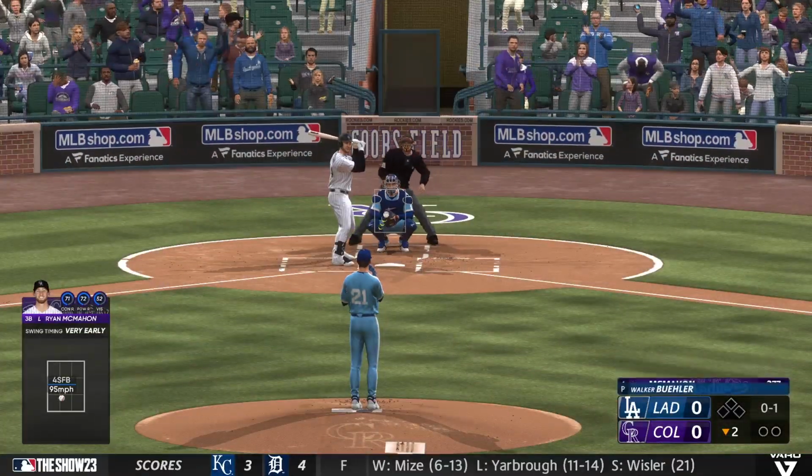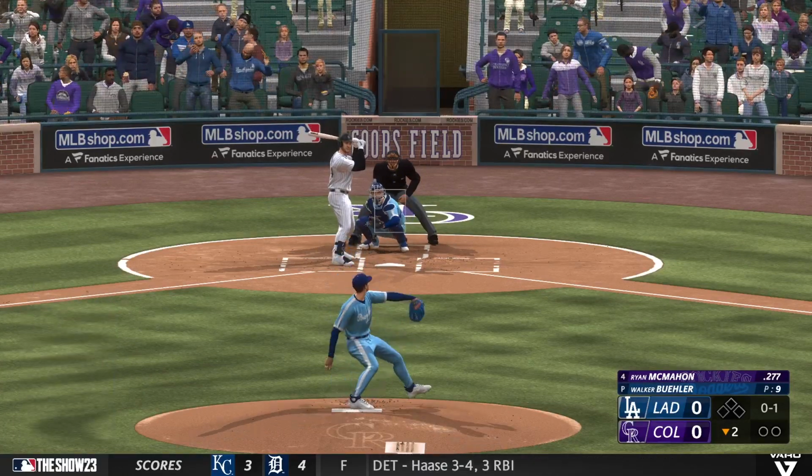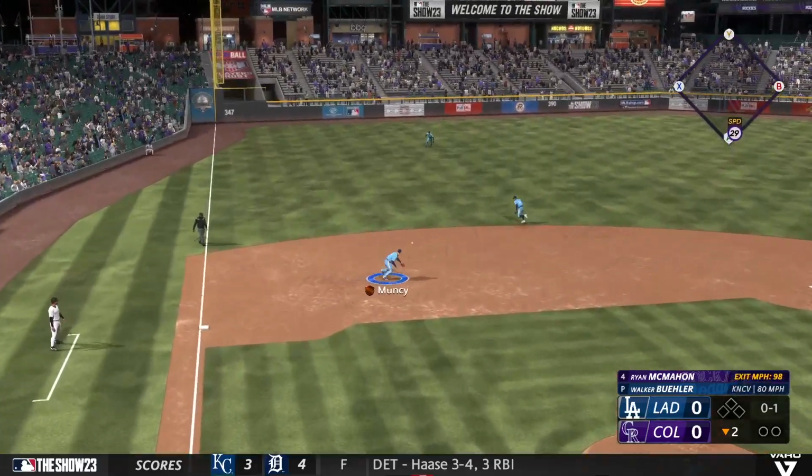Even though Walker Buehler went to Vanderbilt, he hails from Lexington, Kentucky, and so he's a big Kentucky basketball fan.